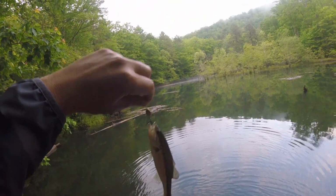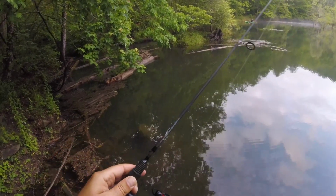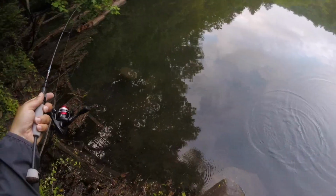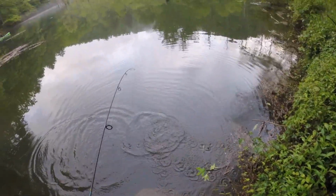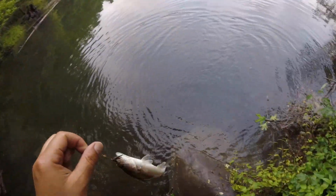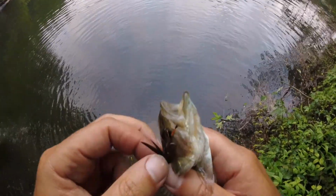Tiny Bass Challenge. Falcon Buku SR Ultralight and the Black Max. Fish on. Tiny bass fishing. Oh, this is a different fish. He's a little bit bigger. Lots of little bass hanging out here. Oh, barely got him. Look at that.